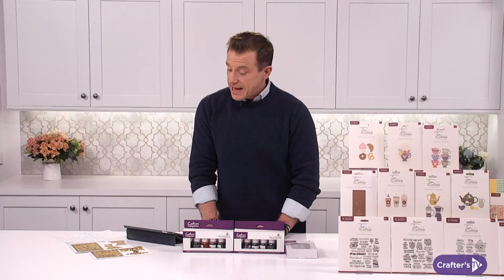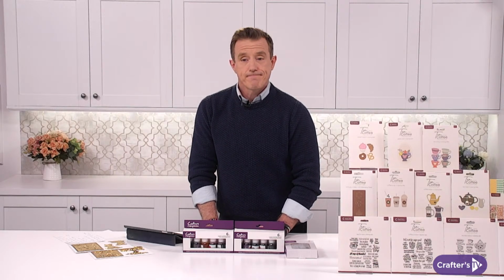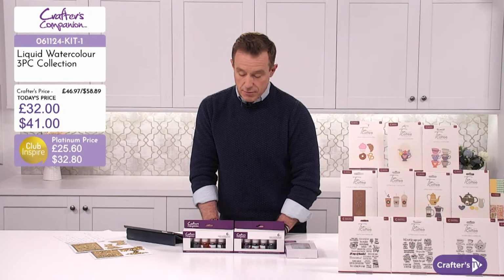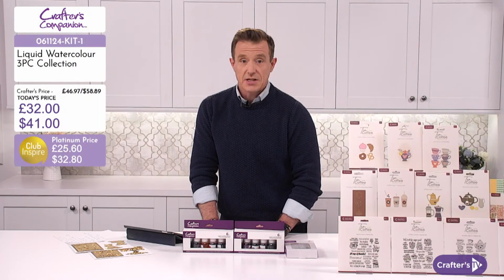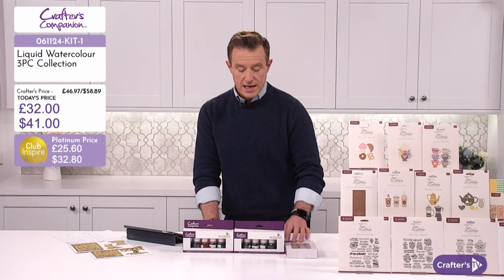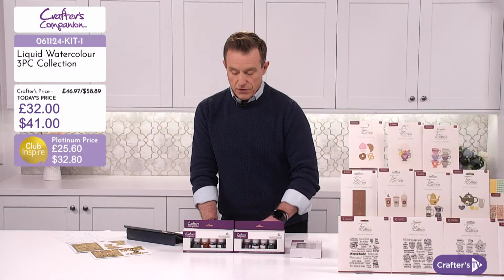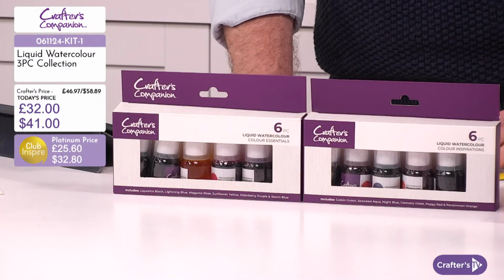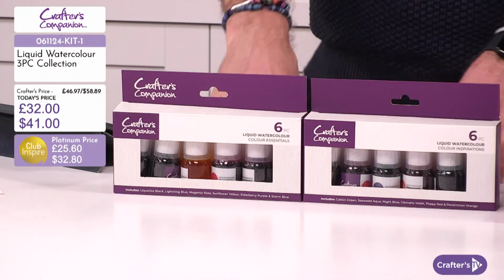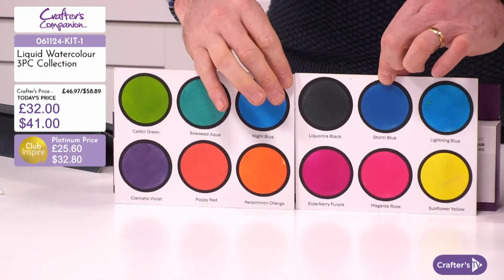Shall we have a look at today's daily deal before we get cracking? Details up on your screen here for what I think is absolutely brilliant. The liquid watercolour 3-piece collection at a fantastic price. Should be 47 quid, should be 58.89, 25.60 is the price here, or 32.80. And what you are getting is 6 pots in your colour inspirations, 6 pots in your colour essentials of your liquid watercolours in these fantastic colours here for you.